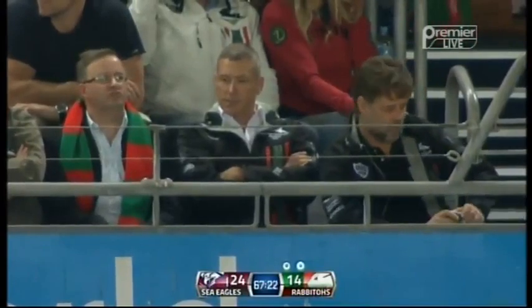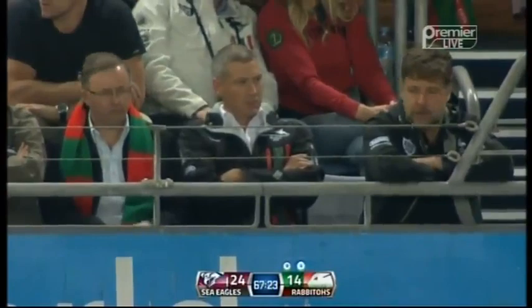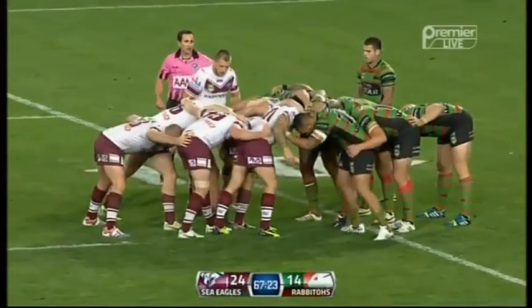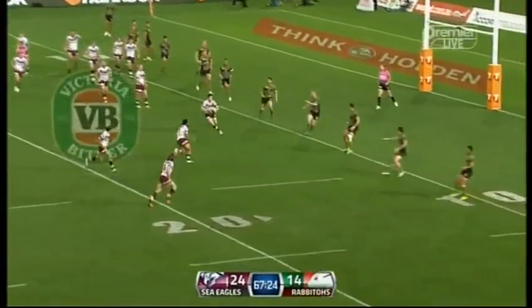Russell Crowe's box up there. They're a little pensive. Looks like Albo's sitting there with his scarf on. Well, understandably, 13 minutes out, and they look very likely here, Manly, in this next set.